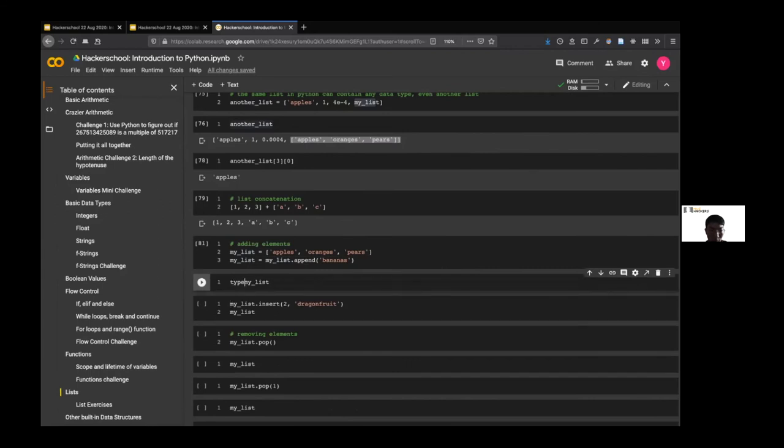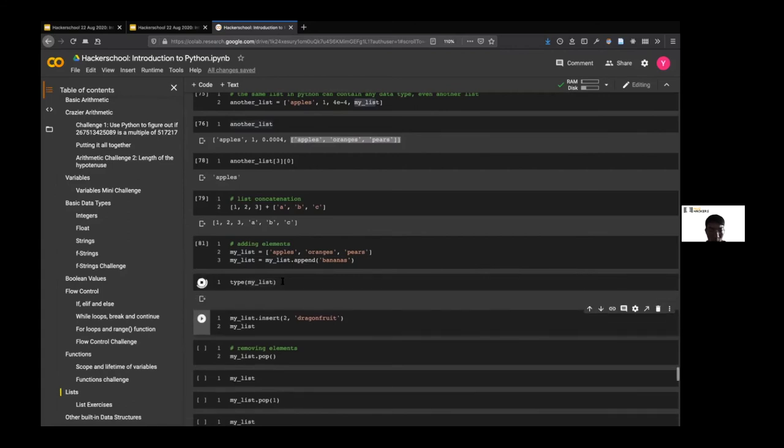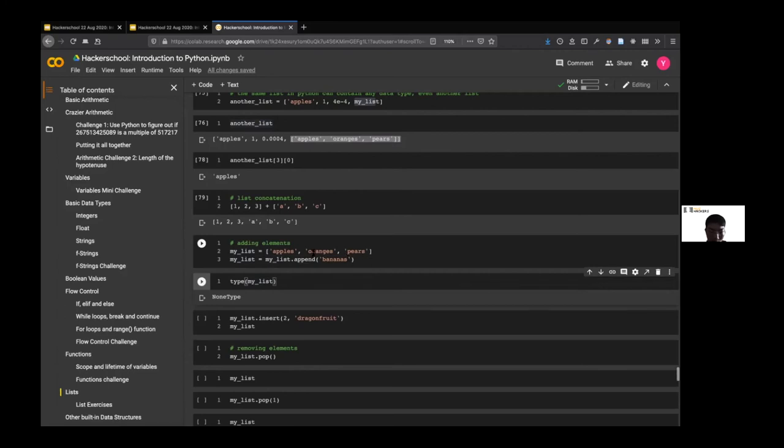So you can check the type of my list, and it's NoneType, because the .append function mutates the original list, it changes the original list in place. It does not return a new list, so you cannot assign it to anything. You just have to call .append, and then you can look at the original list. So right now, if you run it again, then you'll be correct.